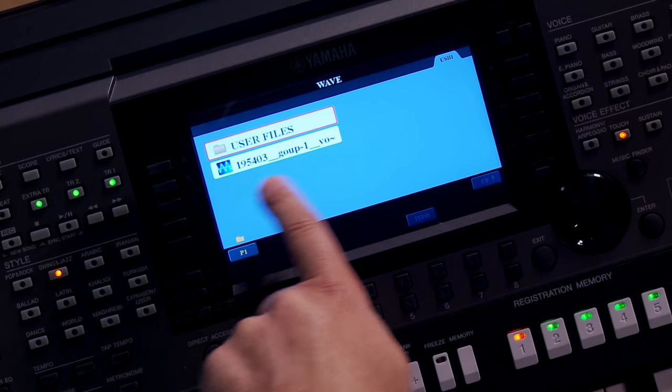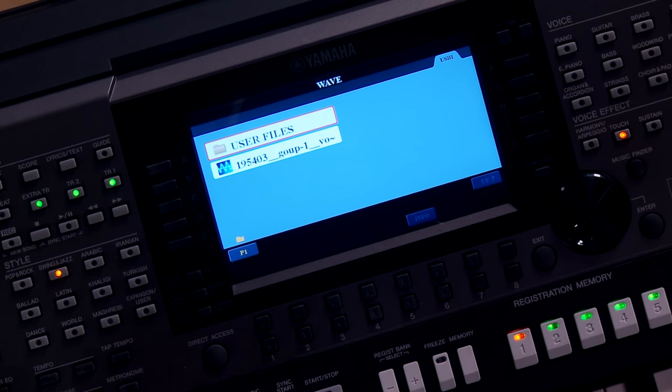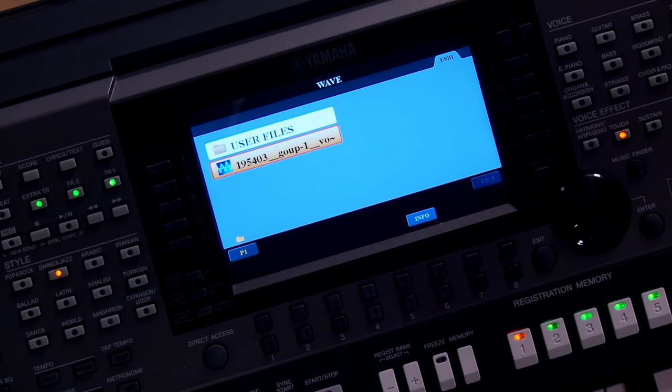This is my sample right here, and this could be any sample that you have. It could be your voice, it could be an instrument, so any audio sample, you can use it in your performance, which is an awesome, incredible feature. So I'm going to select the sample right now, and I can hear it by pressing the multipad, which is assigned to number one. Just that easy, and then you can save that as your own preset and you can use it in your performance.